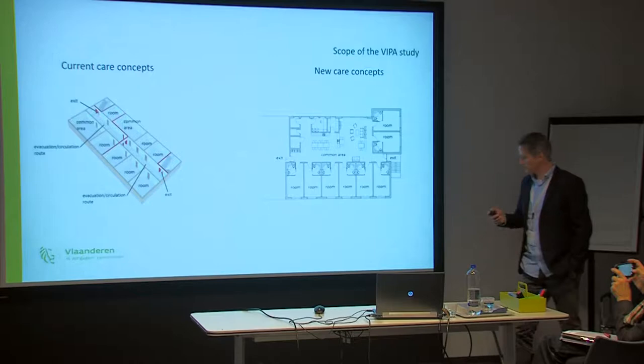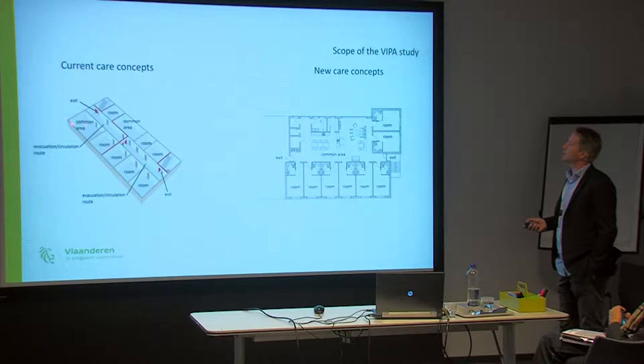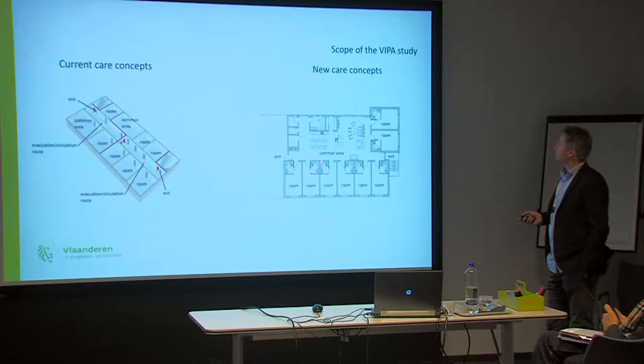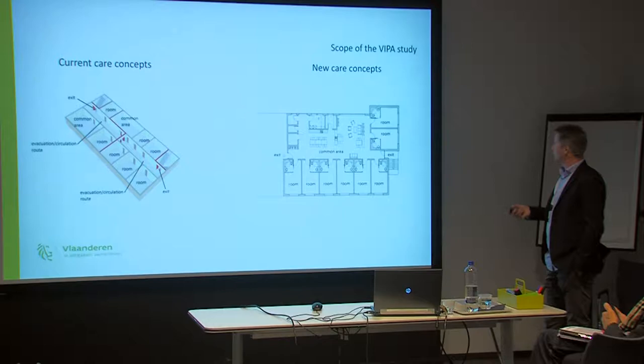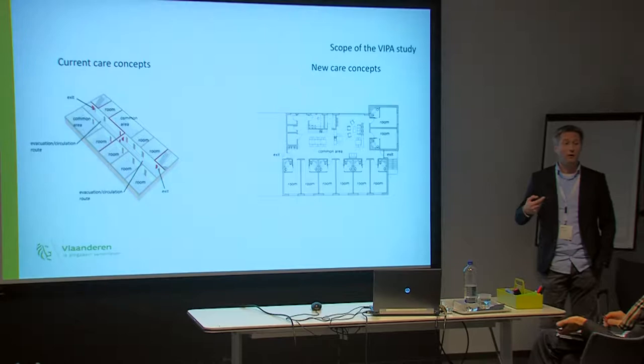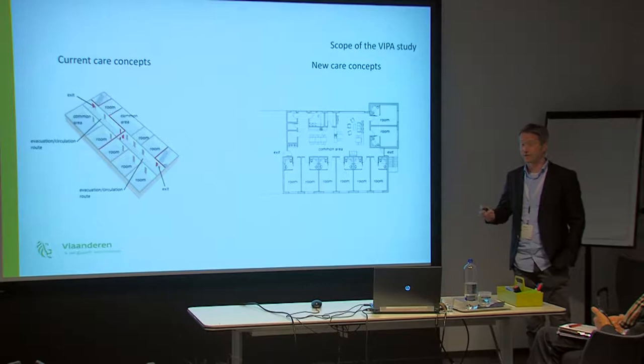So the current care concepts are, you have a common area here, you have the evacuation route, and this is separated, it's compartmented. And in new care concepts, you have a common area that is located inside the evacuation route. That means that if you come from the room, you come into an area where there's a potential fire hazard, because in common areas nowadays you can have kitchens, for example, meaning that there's a high risk for a fire.